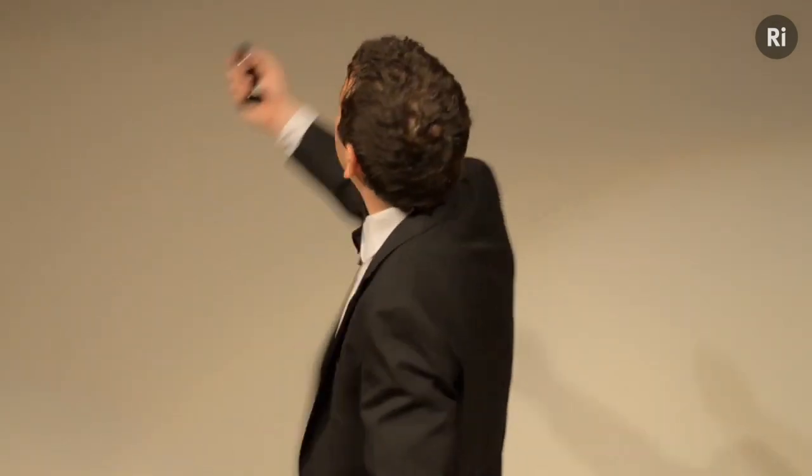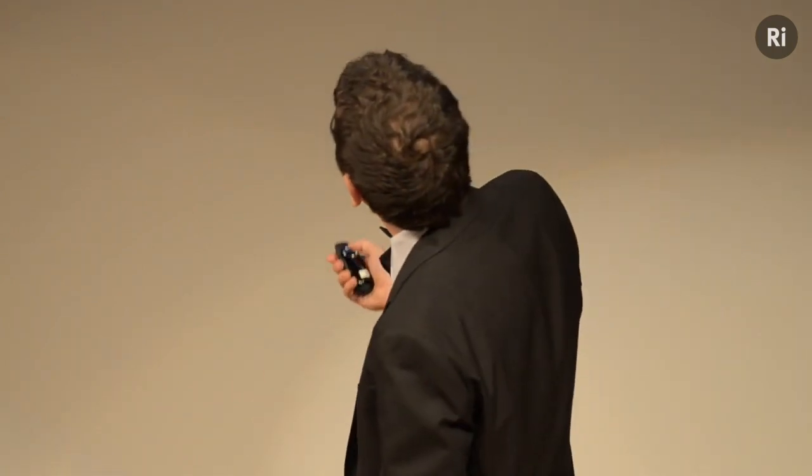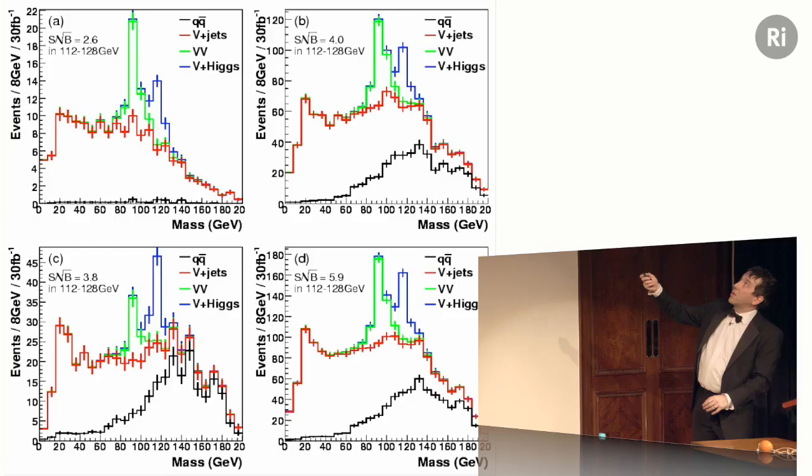But everything is stuck inside this mess here. And we're just missing it because of that. So we came up with an idea of how you can interrogate that mess and find out that there were two Bs in there and that maybe they came from a Higgs. And so to cut to the chase, this is a simulation plot of that.